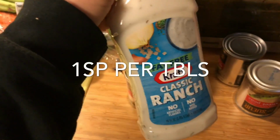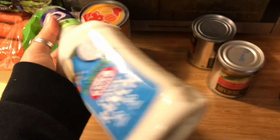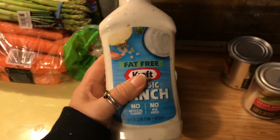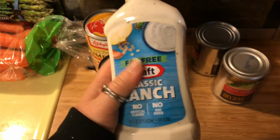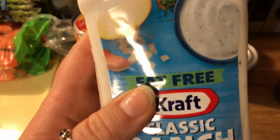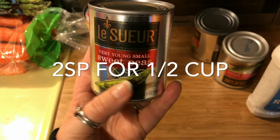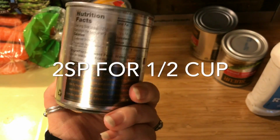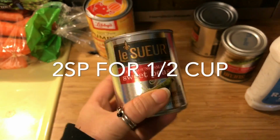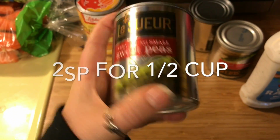Got some fat-free ranch, hoping this doesn't taste too terrible because I want to use it for my carrots. All fat-free salad dressings are Simply Filling, but it doesn't scan that way in the app, but they are, so yes. Another thing that doesn't scan correctly in the app, it says that all canned green sweet peas are Simply Filling, but when I scan them, it says points, so I got 3 of these little miniature ones because my husband hates these, but I love them.